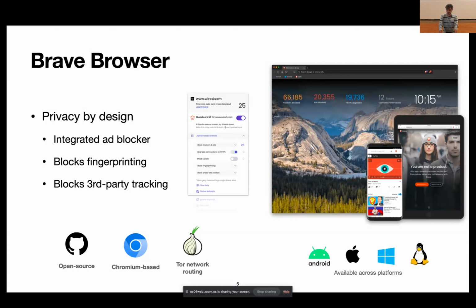It's an open source project. It's Chromium based, and we also allow for routing through the Tor network, and it's available on all the major platforms that you can think of.